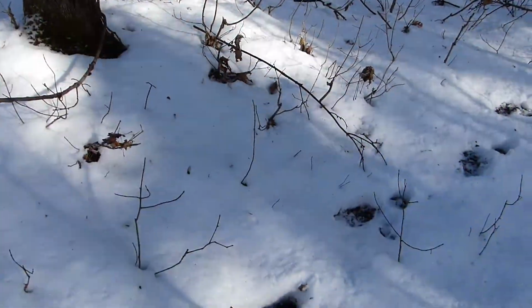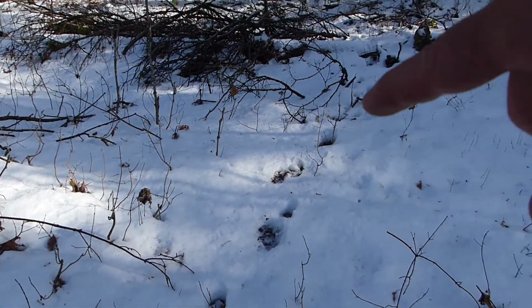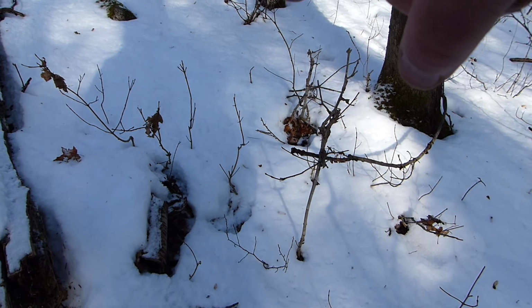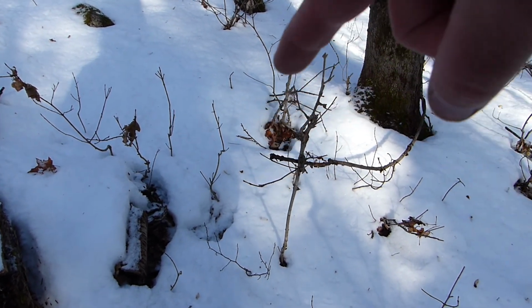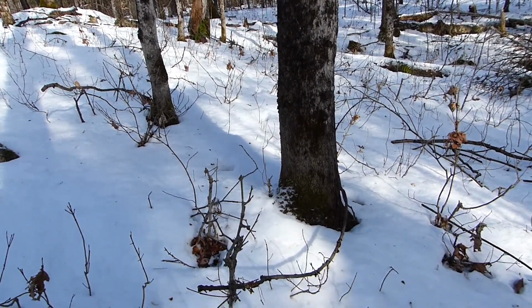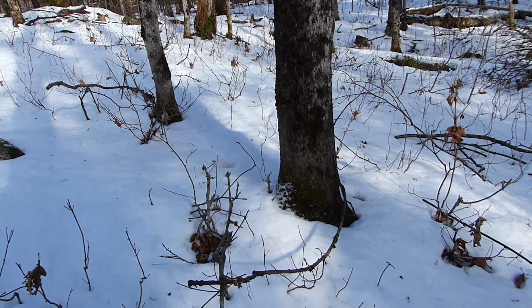So right here, one moose decided to deviate from the trail, so that the trail's heading that way. But right here, right at that point there, and heading through the forest this way, a moose decided to break the trail and go on his own merry way.